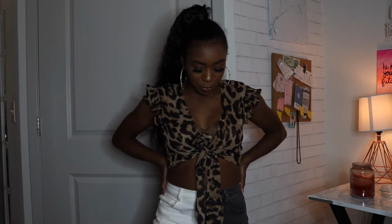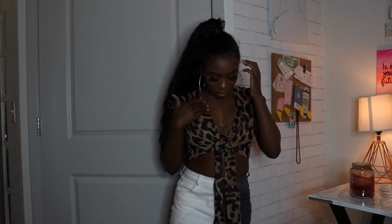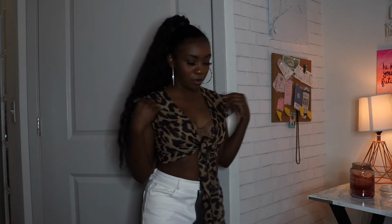Next we have another cheetah print top. This is super cute. You can see my bra right now. Well, kind of. You can't see from far away, but close up you can see my bra, so I probably wouldn't wear one with it. Or just wear like sticky boobs or something like that. This is very thin though, like damn near swimsuit cover up. Like not even damn near, like this could be just a swimsuit cover up. It's really thin, but it's cute.